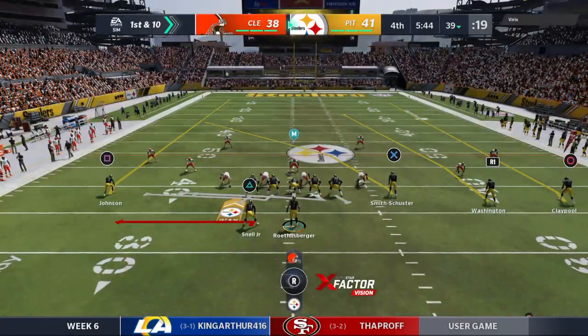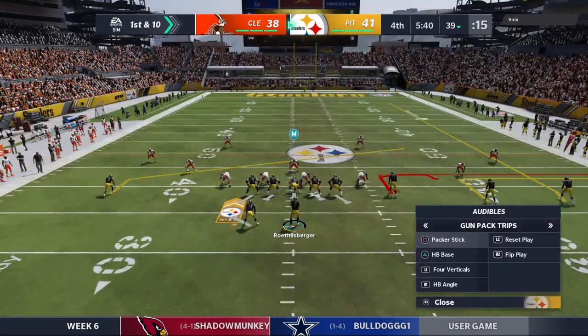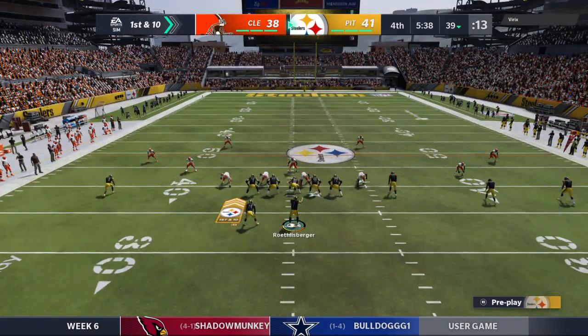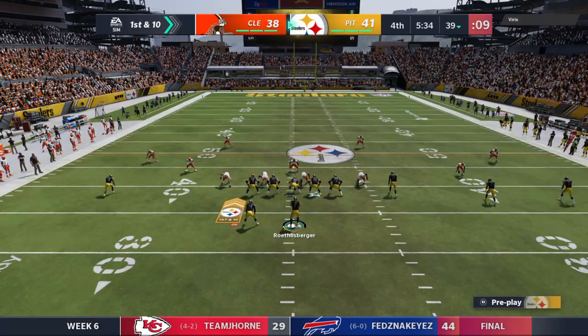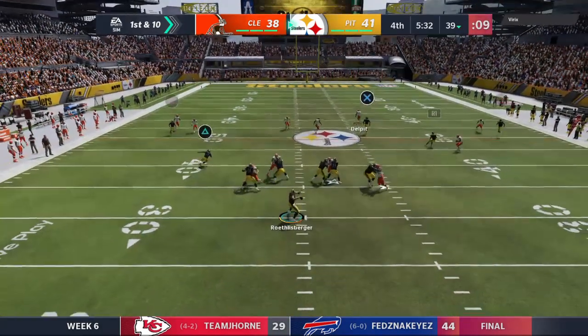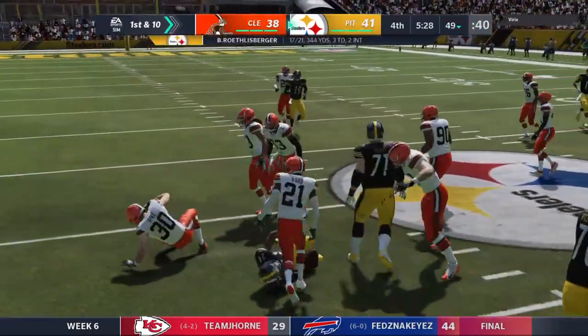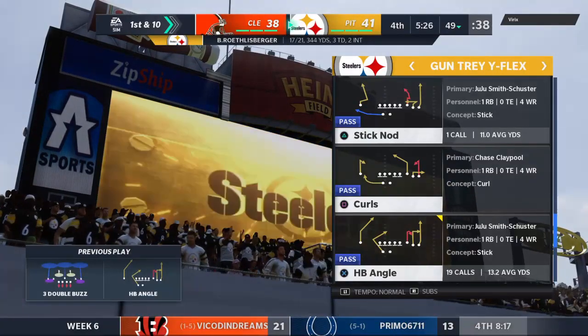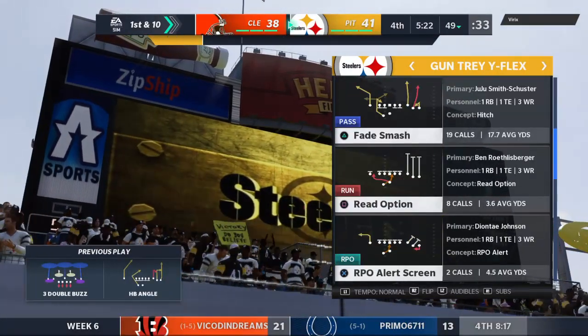On 2nd and 2, Mayfield. And it's caught. And he couldn't quite get there. Tackled down at the 1. Mayfield finding Hooper there for a Cleveland first. First and goal, and they've got to be thinking a chance to get right back into this football game.